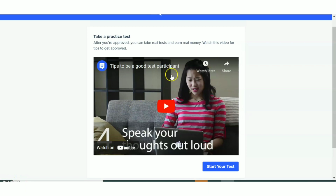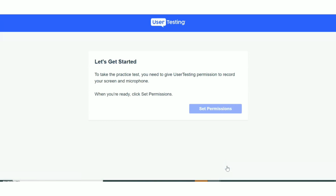Next is a video about what this test is. First we saw a video on the user testing company and all. Then next is a video of the test which you are going to attend. I would suggest you watch this video. Here you will get a clear idea about how you have to attend this test. So just click on start test after watching the video.